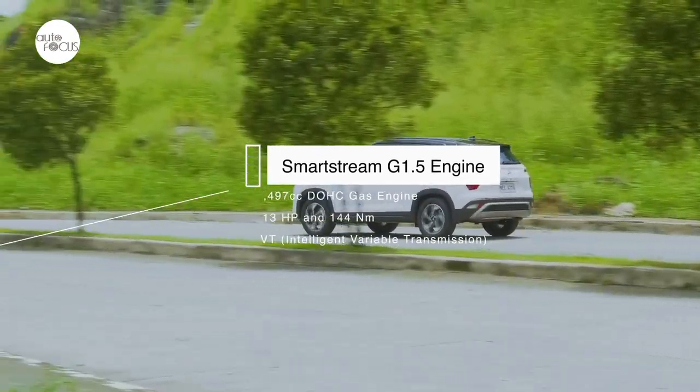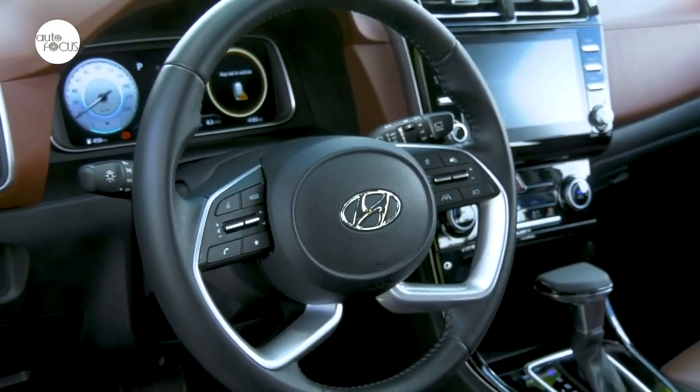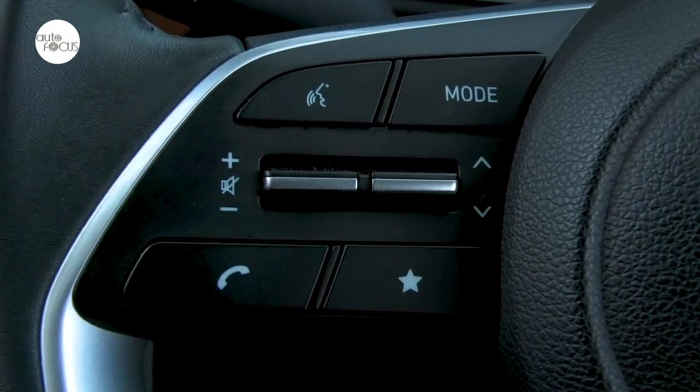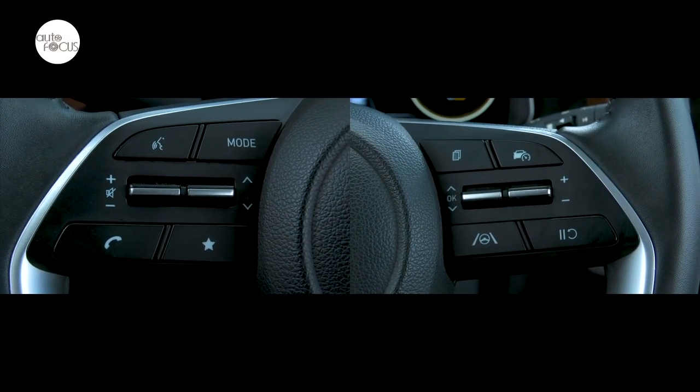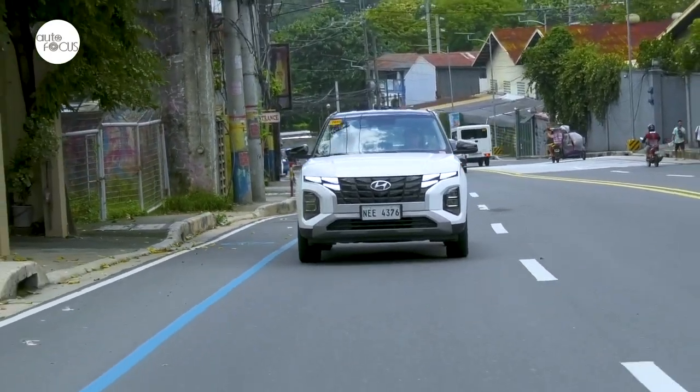The leather and upholstered steering wheel tilts and telescopes in the GLS and the GL IVT variants and features controls for such things as the audio and cruise control. Electric power steering makes for effortless turns of the steering wheel.